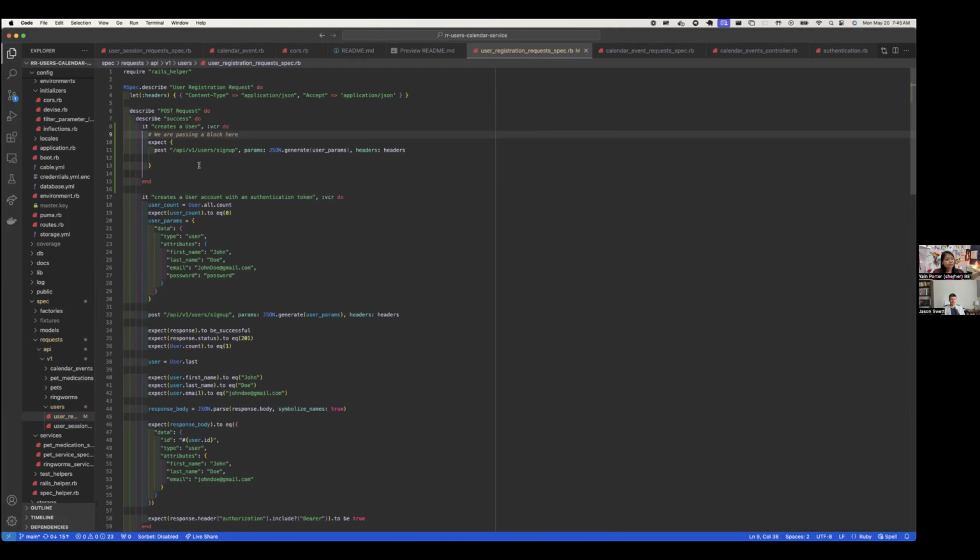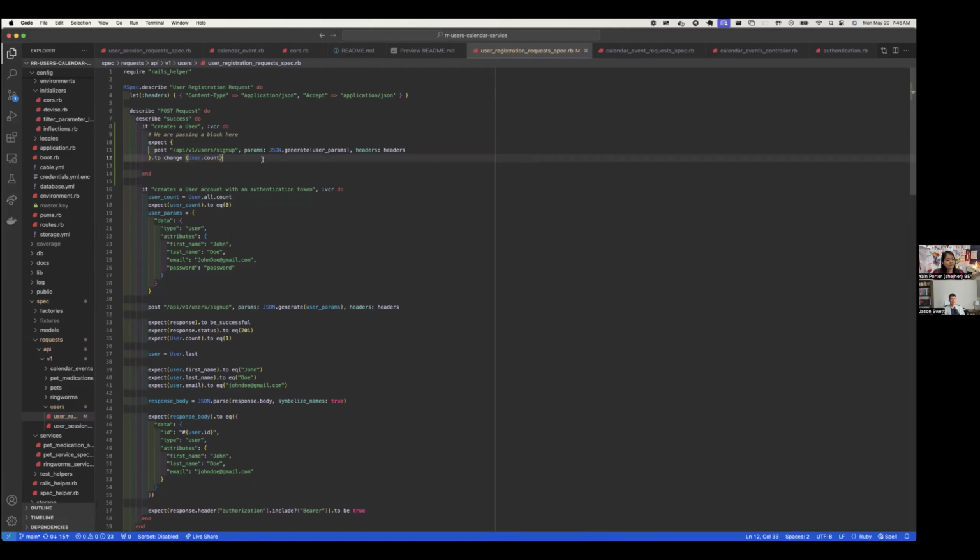We can come back in a second and talk about how exactly this works, but I think it'll make more sense after we add the next thing. Right after that closing brace, we can do dot to change, and then another opening brace. And here we'll put user dot count. And then at the end, after the closing brace, we'll put dot by, which is a method, and to the by method we will pass 1. I see. In my Stack Overflow searches, I've seen something like this where you have the second curly braces and you go dot by one.